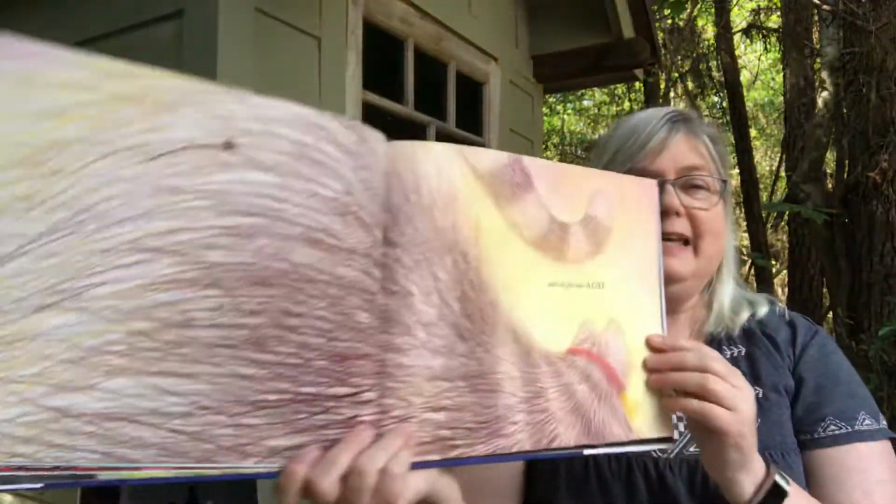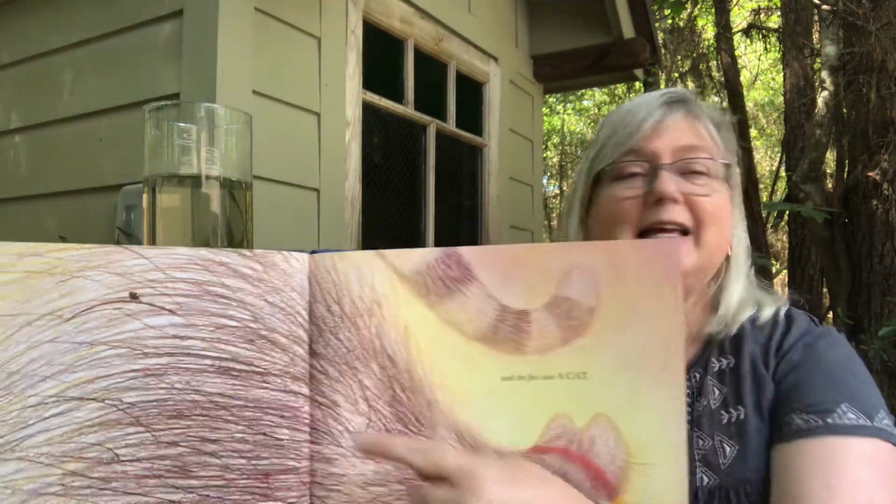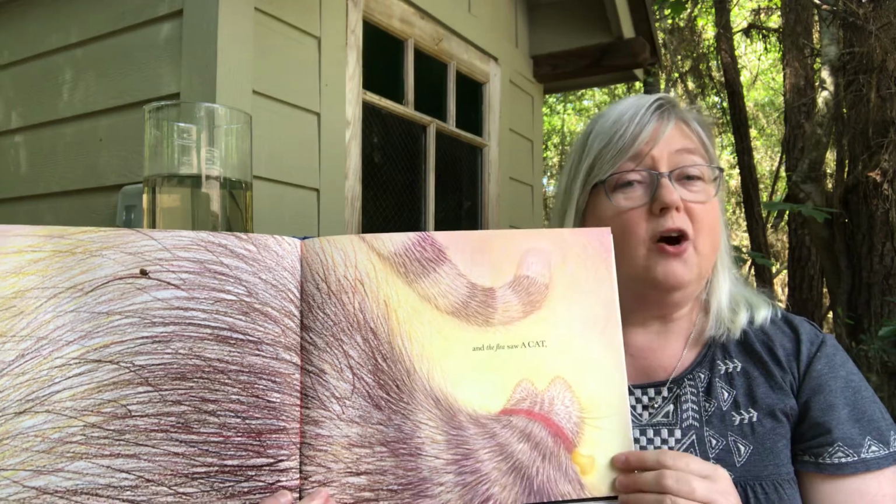And the flea saw a cat. Now the flea is right here. He's not seeing very much. He's just seeing the spot of fur where he caught a ride.